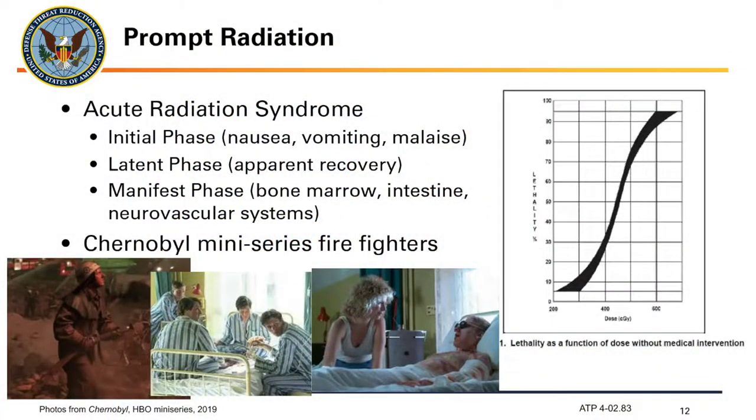So what we're going to talk about real quick is what happens if you are exposed to this lethal dose, or potential lethal dose, of radiation. This figure on the right is taken from an old Cold War doctrine, ATP 4-02.83, and it shows the percentage of lethality based on your dose if you have no medical intervention. And if you look at that graph, you see the 50 percent lethality on the y-axis, and trace it across, you're going to see that it crosses the curve roughly between 410 and about 450.